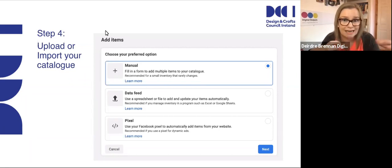So you'll need to catalog and gather all of the information about your products. And the third option there then will be to import your catalog using your Facebook pixel, which has been connected to your website. So a little bit of technical consideration there if you choose to use the pixel. But as I said, I would definitely recommend that you import and connect your catalog in this manner, because you can target, you can track, you can advertise.